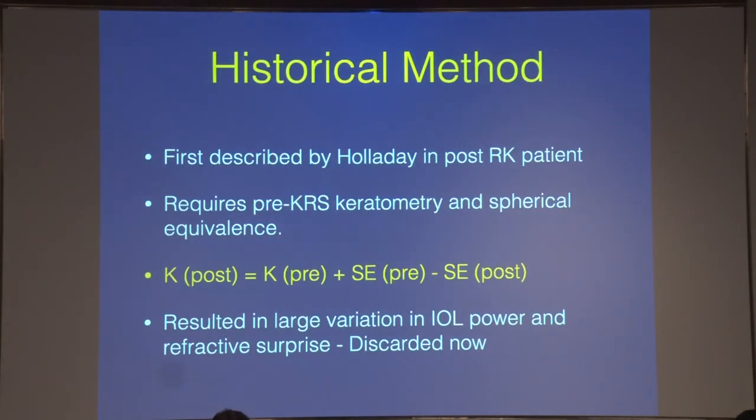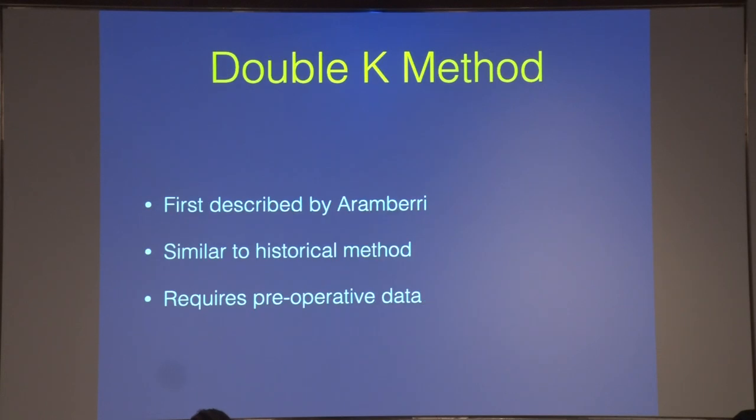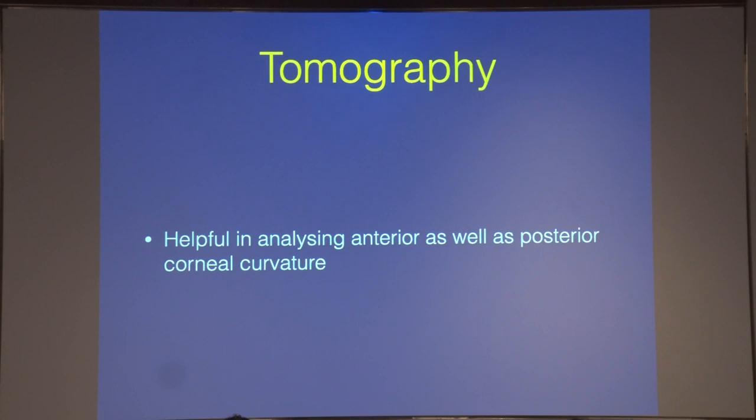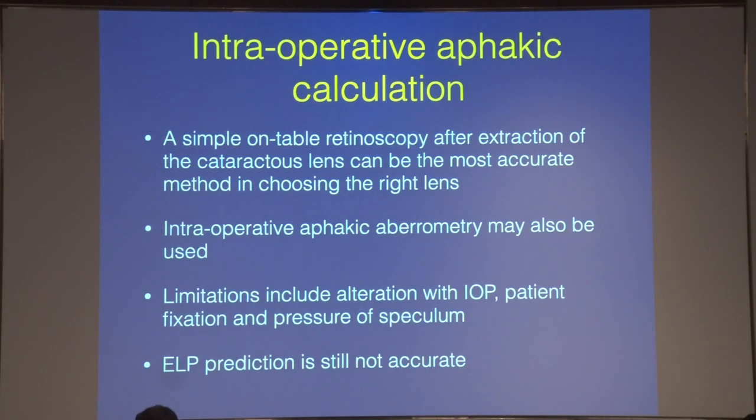So what formulas are used in this patient? Now, of course, we do not take the historical methods, but the ASCRS online gives a freely accessible website, and it gives multiple formulas with which you can calculate. And also the average of all the formulas is displayed. Tomography is very helpful, especially the anterior and the posterior, and the intraoperative aphakic calculation.